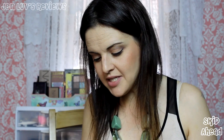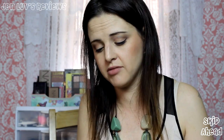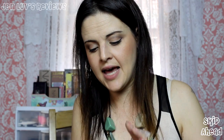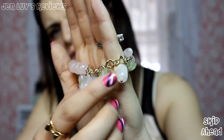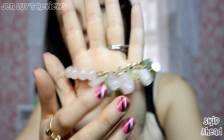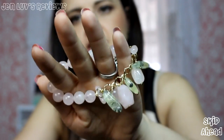So they also did not send me the Lydell NYC stone bracelet. I really wanted that. I didn't get it, and that's okay. I'll be all right, but I am sad I didn't get it. And I did get this Jardin semi-precious bracelet. This is really, really cute. And I love this because this is real rose quartz. I forget the name of this other stone, but like I was saying, I love real stones. This is just adorable, and I have gotten quite a few compliments on this piece as well.